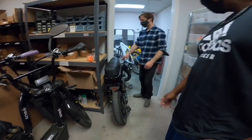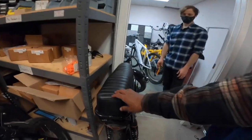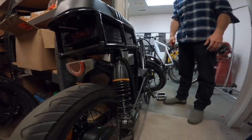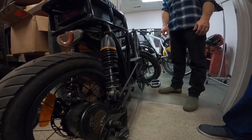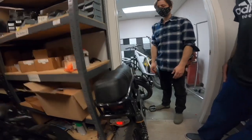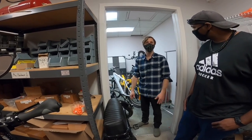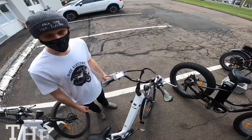This is a Gen 1 Trooper. You can see this is not our battery. It's a 52 volt in here. So when you put a 52 on a Bandit, it actually will hit about 45 to 50. It's terrifying. Should not be done. We get this question all the time of like, why don't you put a 52 in it like a Grizzly? And we're just like, dude, you don't understand. The power. This is 250 watt.